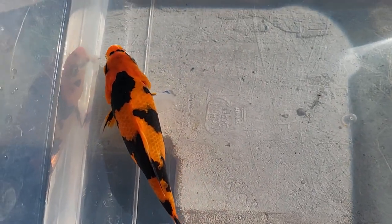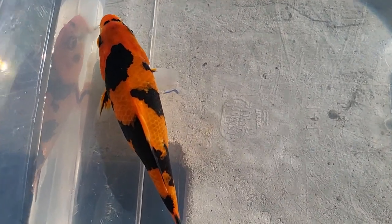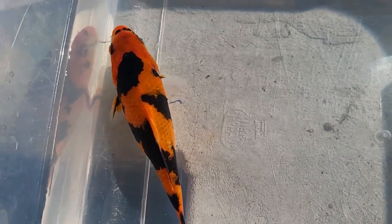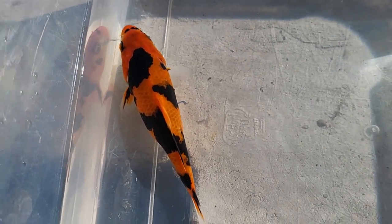Now this, for me, has to come from Sankey line. I can see the kind of marking in the pecs. The sumi obviously looks like Showa sumi. Look at it on the nose. That makes me think that there's Showa in there somewhere. But it's not a Hitsuri. It's actually technically a Sankey. I mean, if you look there, it's got white underneath on the belly. But I mean, what a stunning fish to view from the top.